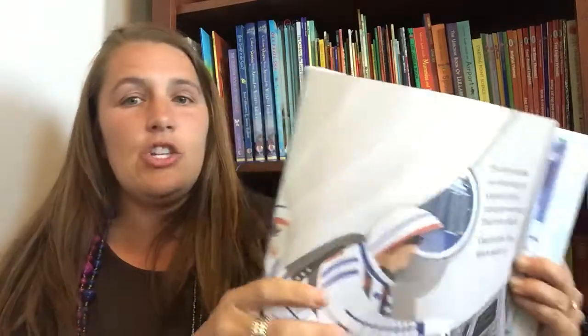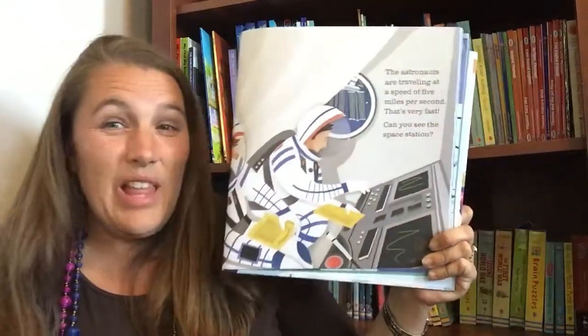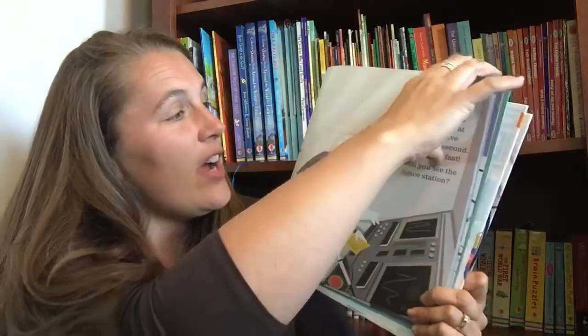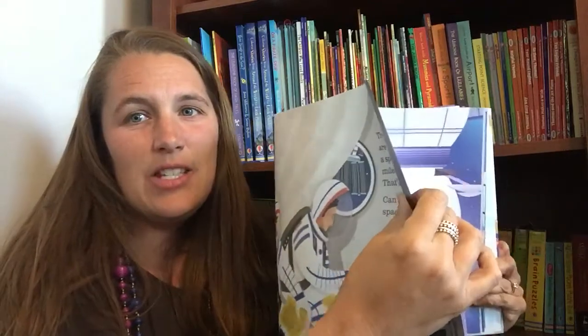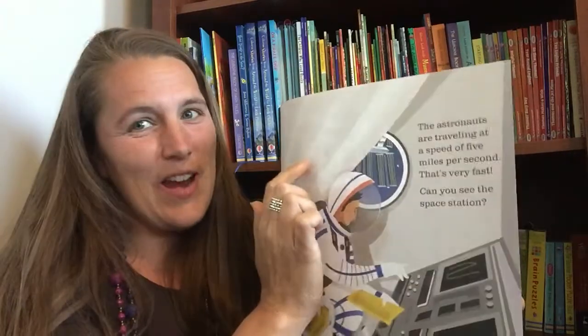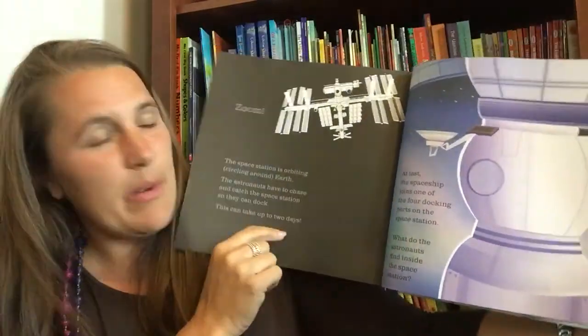So every page, here's another one. Can you see the space station? Well, I can't right now, but if I shine my flashlight behind that page, you can see just a little bit in my page right here. But then when they flip over, there's the space station, and they can read a little bit about it.